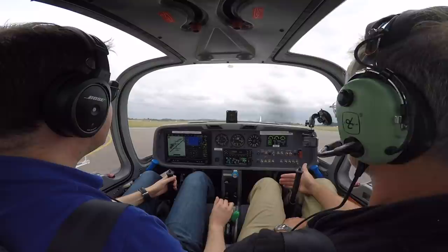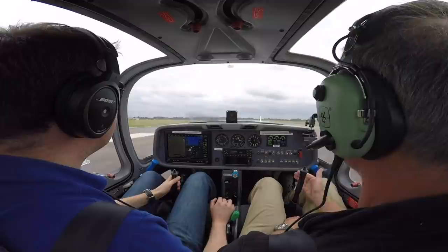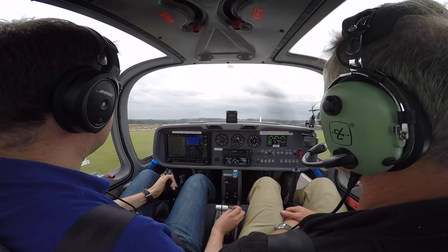Power is set, airspeed's alive, good T's and P's. There's your tail suddenly, well done, perfect, just hold it there, that's lovely, really nice. Accelerate to 60. Very nice. That's lovely. Haven't flown one for years. Well, a lot more power than you used to. Yeah. A lot more power.